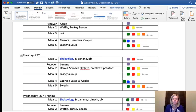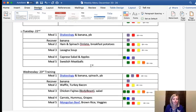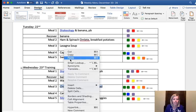The Swedish meatballs are, I think, from the Fixate 2 cookbook. But I'll write in parentheses where it's from whenever I publish this on the website. Swedish meatballs. And then I think it's Swedish meatball stroganoff or something. I don't know. I'll make it look right for you whenever it's time to publish it. And then we'll have that for lunch the next day. And that's something I know the whole family will eat.